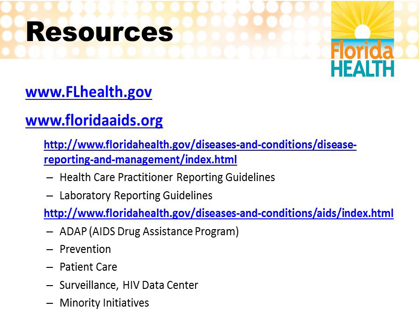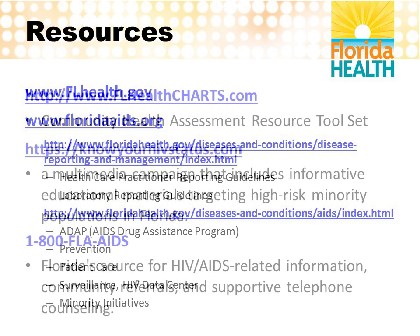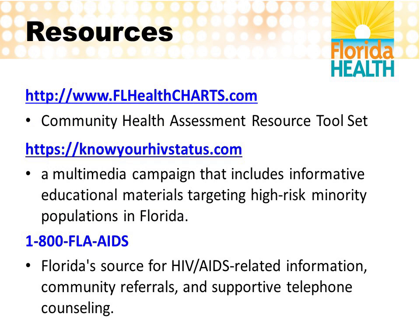We also have information on ADAP, which is the AIDS Drug Assistance Program. There's prevention and patient care information, surveillance, which has our HIV data center, and then minority initiatives that we're instituting throughout Florida. Florida Health Charts is awesome. It's our community health assessment resource tool set. And it's not just for HIV or AIDS. You can go in there and query by county and areas and any number of diseases and conditions that could be impacting your community. And then we have a multimedia campaign in the state of Florida, knowyourhivstatus.com.